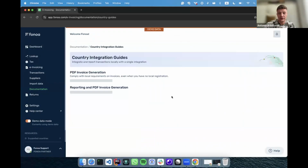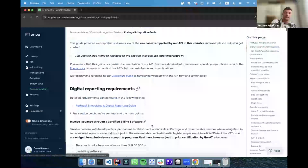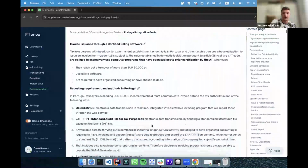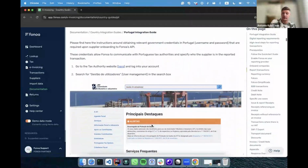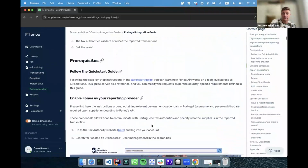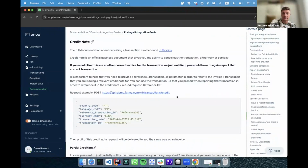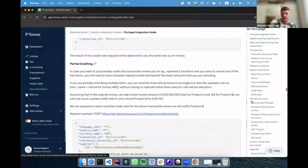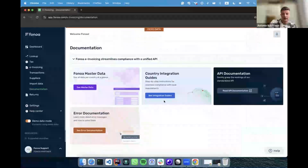Then there's an integration guide, which is basically hand-holding you throughout the entire process, explaining all of the different things that you need to do in order to start using Fonoa as your e-invoicing provider. Again, Portuguese example, it tells you exactly what needs to happen. You need to choose and select Fonoa as your certified provider. Give us the credentials that are needed to report on your behalf, and then we go into specific details. For example, credit notes, debit notes, then a bit, SAF-T export, all of the specialties and peculiarities of that given jurisdiction.